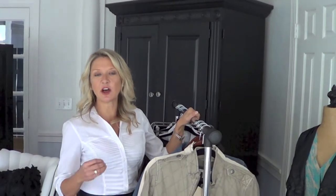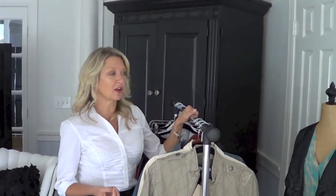First of the 3 key items for fall, I'm going to start with the motorcycle jacket. Depending on what your preference is, it can be leather, it can be vegan, it can be a completely different twill, and we can even take it back to, if it's not in your budget, a denim jacket. But it's still all about the jacket being a key item this fall.